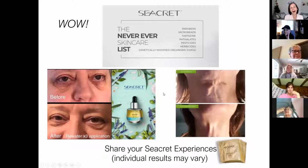And here's what's not in our skincare. We're grateful for the things that are not in there. We're very proud to have a complaint-free line. That's important. One of our favorites, in fact, I just ordered, so I don't have it right now, is that Rewater right there. And I'm going to get to some stories here in a moment about these products.